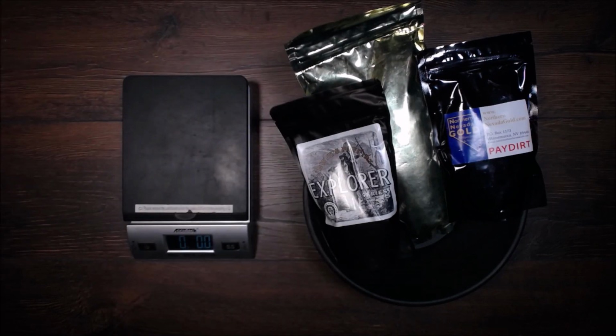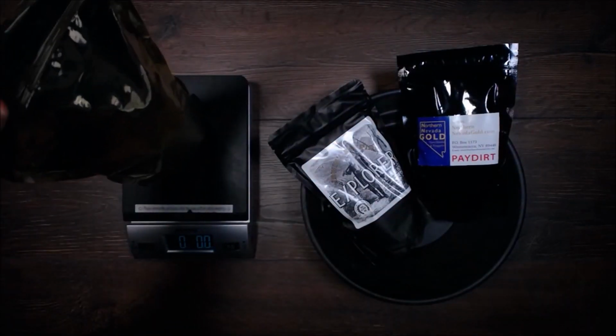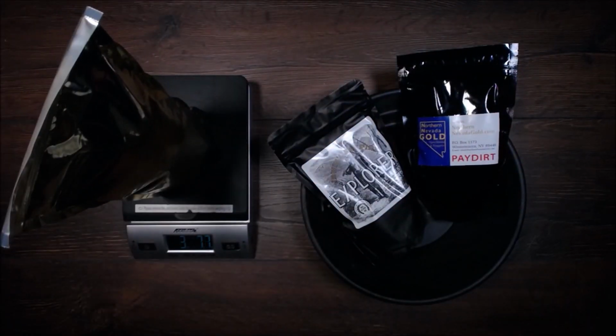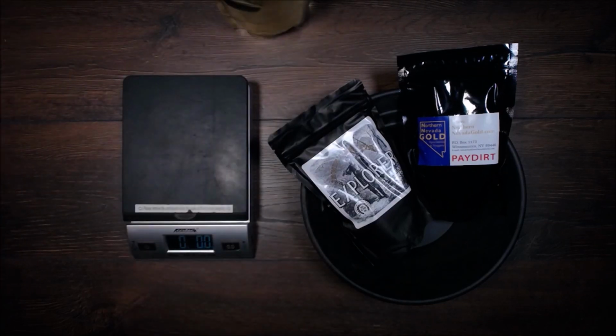Now the Gold Bay, not so great description. It's pretty so-so. It tells you it is 3 pounds of material, has 1 gram of gold, and that the gold might be from pickers all the way down to fines. So we'll weigh this one up. 3 pounds, 7.7 ounces.